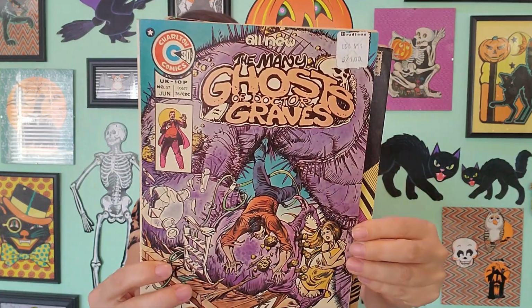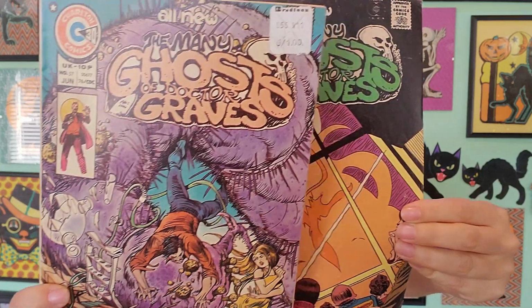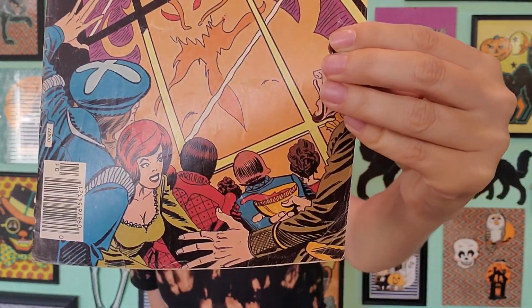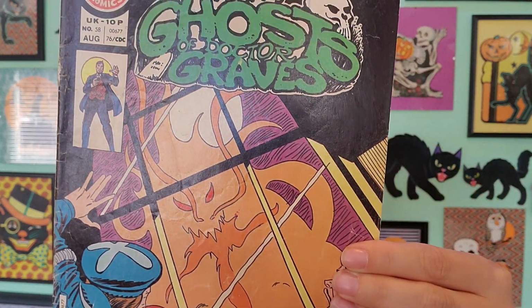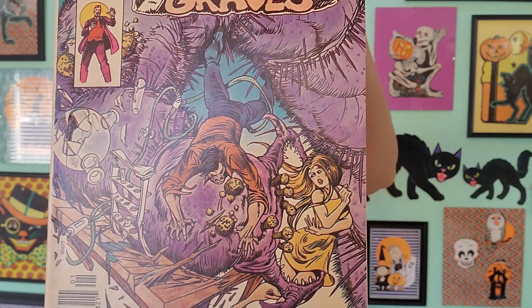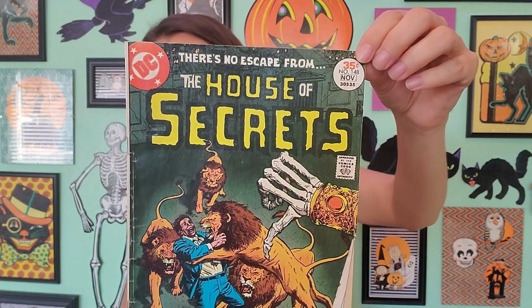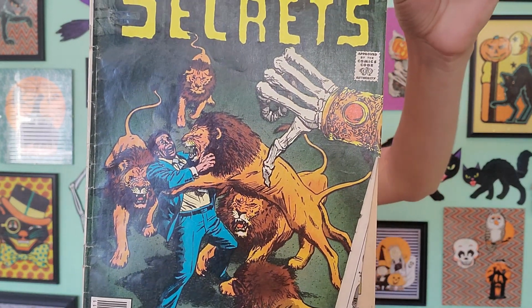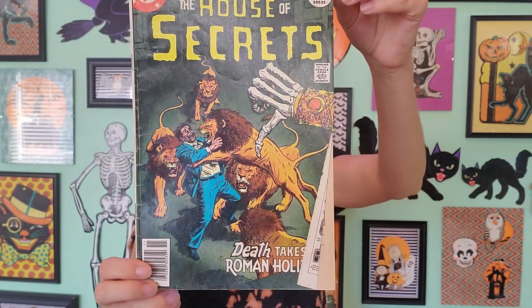It's so good. This one's called The Many Ghosts of Dr. Graves. What a great name, Dr. Graves. It's another spooky tree. Is it a monster out there? This guy likes his monsters. The House of Secrets. Uh-oh, that looks like a Gladiator reference. Thumbs down, send in the lions.